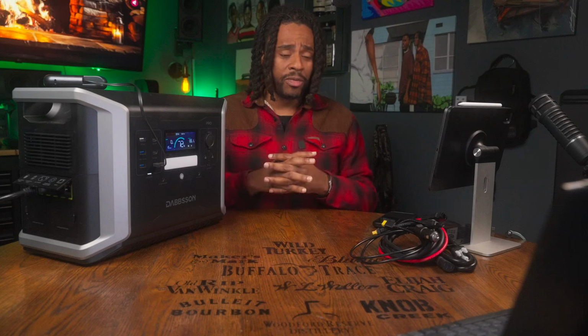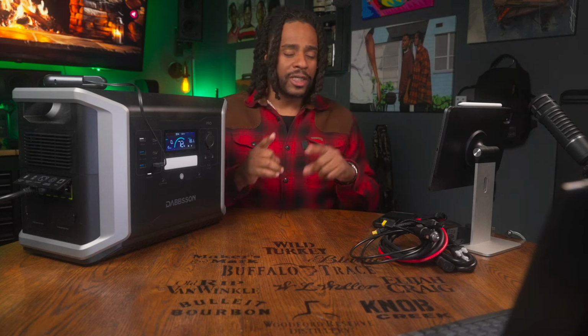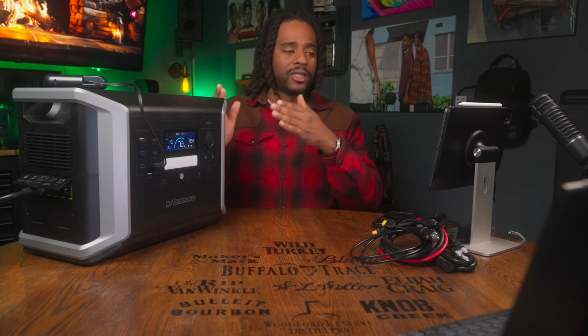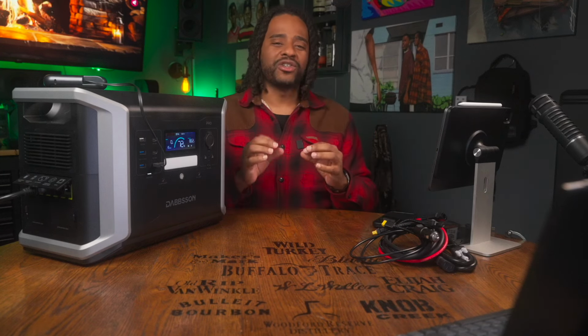If you want to know what I think about the machine, the pros and cons of it, and how I would use it, then stick around for some more. So you got my bottom line up front. This is the Dabbsson, the DBS2100 Pro. I got my spec sheet over here because sometimes I just want to make sure I get these little specs right.